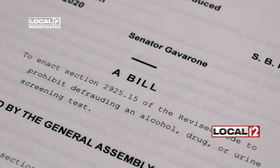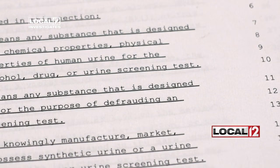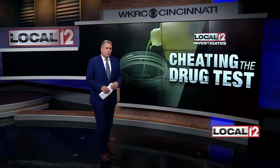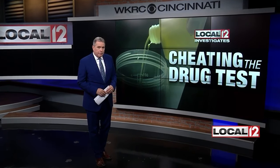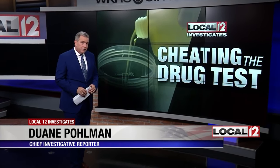So Senator Gavarone introduced her own bill that makes the manufacturing, selling, and use of synthetic urine for drug tests illegal. My bill makes it a crime to use these kind of products to, basically, falsify a drug test. And Senator Gavarone's bill already has the support of Ohio's Speaker of the House, Larry Householder. That's just pure fraud. No one from Spectrum Labs, the Cincinnati company behind Quick Fix, has returned numerous calls I've made and emails I've sent.